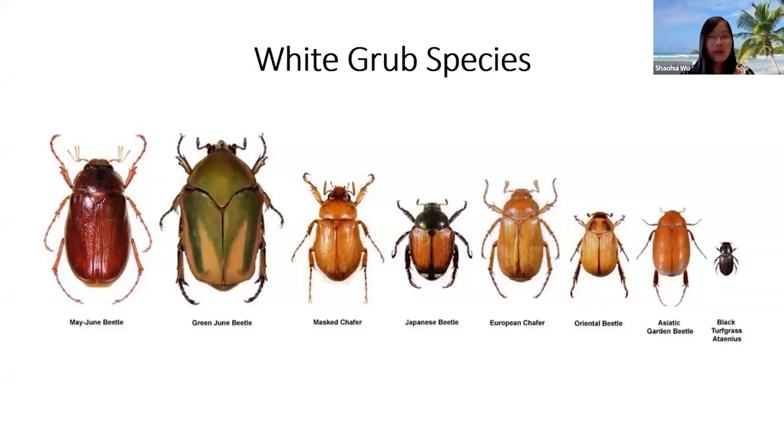So there are different types of white grub species that cause damage in Ohio on the turfgrass. They range from a very large size, like the green June beetle, to the very small size, like the black turfgrass ataenius. Except for the black turfgrass ataenius, which may have 2 generations a year, and the masked chafer... the May beetle takes a few years to finish 1 life cycle, most of the white grubs have an annual life cycle.